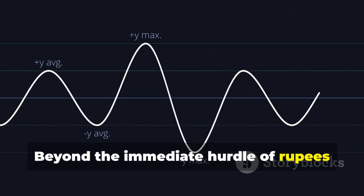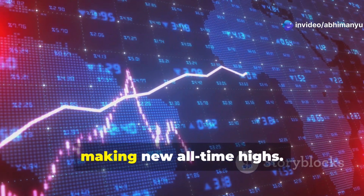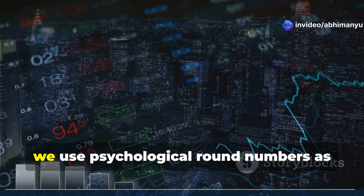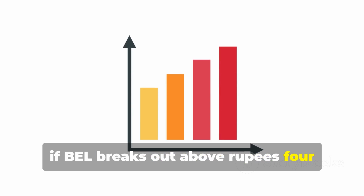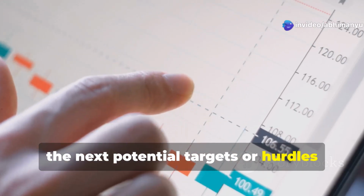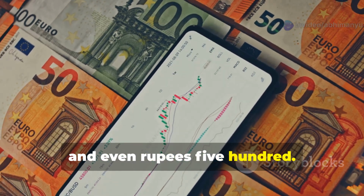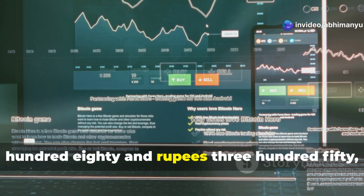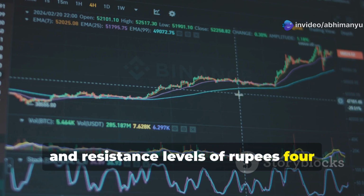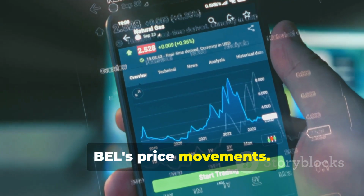Beyond the immediate hurdle of Rs 415, there are no historical resistance levels, as the stock is in uncharted territory, making new all-time highs. In such cases, we use psychological round numbers as potential resistance points. So if Bell breaks out above Rs 415, the next potential targets or hurdles could be at levels like Rs 425, Rs 450, and even Rs 500. These round numbers often act as psychological barriers where some investors might choose to book profits. So, keep these support levels of Rs 380 and Rs 350, and resistance levels of Rs 415 and Rs 450 in your mind. They are your guideposts for navigating Bell's price movements.